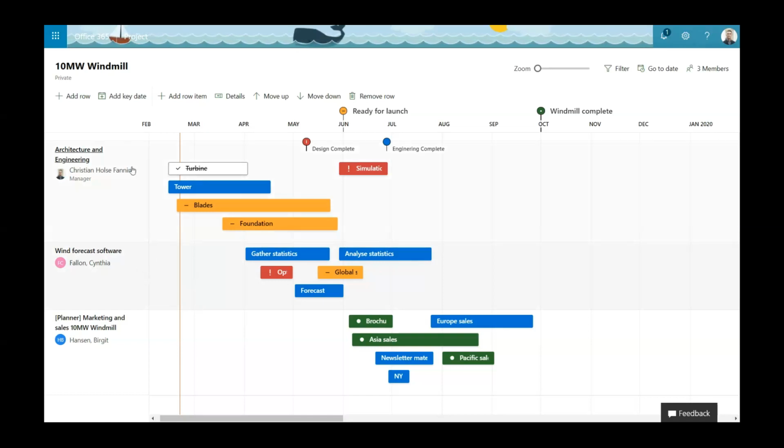So one thing is making the architecture and engineering of the windmill. We also need some software to actually say when is it best to run. Maybe it needs to share this data with other windmills. I can see I have a couple of tasks here. I have gather statistics, analyze statistics, and so on. This is, of course, a more agile project as it is software development.